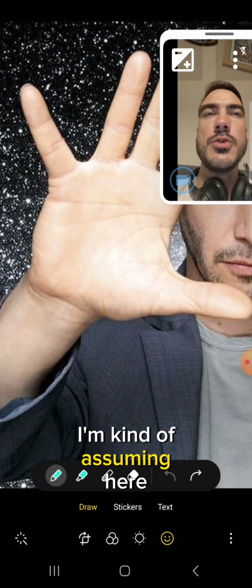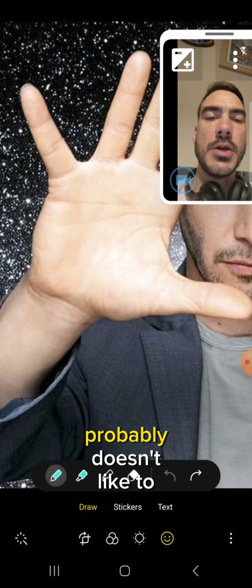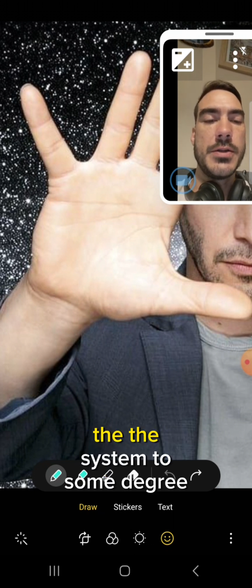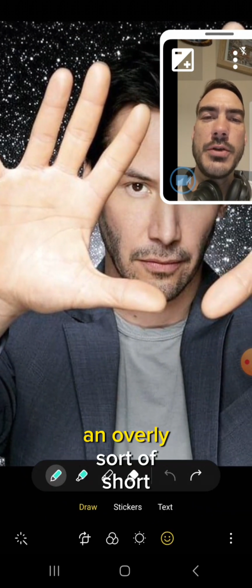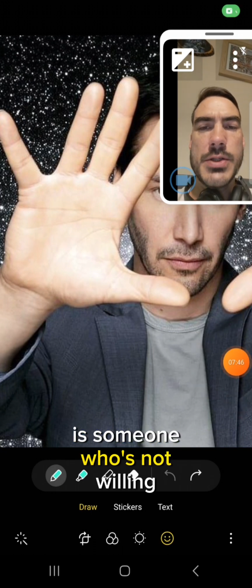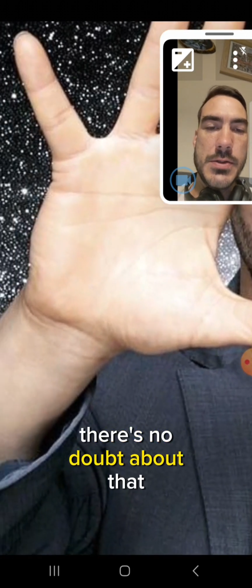changing things within the script. I'm kind of assuming here, but at the same time, being so practical and conformative, probably doesn't like to overstep the boundaries and understands and respects the hierarchy of the system to some degree. We haven't got an overly short Saturn finger, so this is someone who does respect the boundaries. It's someone who's not willing really to rock the boat, but at the same time, they're going to stand up for what's right. There's no doubt about that.